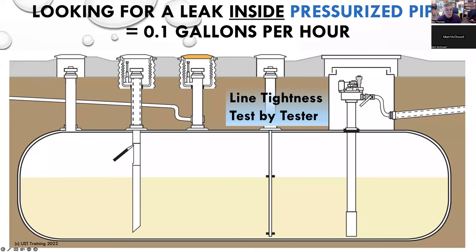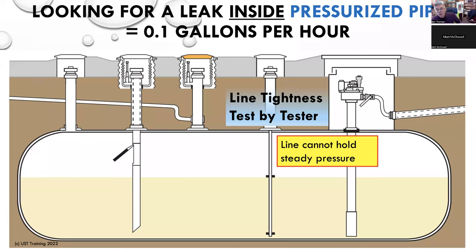What they do is they isolate, they valve off the line, they overpressure this line from the dispenser on back to here. Basically imagine blowing up a balloon, or like a camping air mattress, and if you're losing air, it's got a leak in the line. And so this is an overpressurization test. They overpressurize the line just to make sure it holds. 1.5 times operating pressure is the minimum standard. If it can't hold pressure, there is a 0.1 gallon per hour leak in the line.